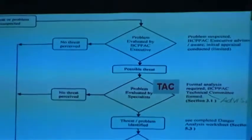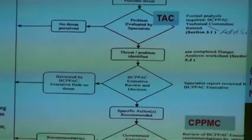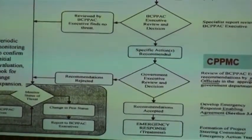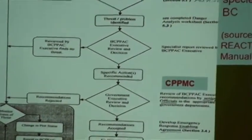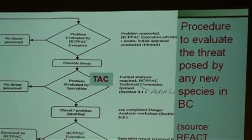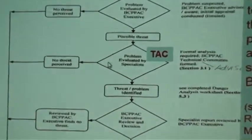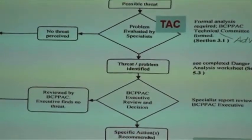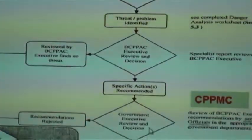This one is the procedure to evaluate the threat posed by any new species in BC. I'm just going to tell you what the highlights are, but the executive of PPAC, do they see a threat? If no, then we go down here and do the periodic monitoring to look for range expansion. If we do see a threat, they create a technical advisory committee, which is the specialists. They evaluate it. If there's no threat, they monitor. If there is a threat, then we make some recommendations. It goes to the government.